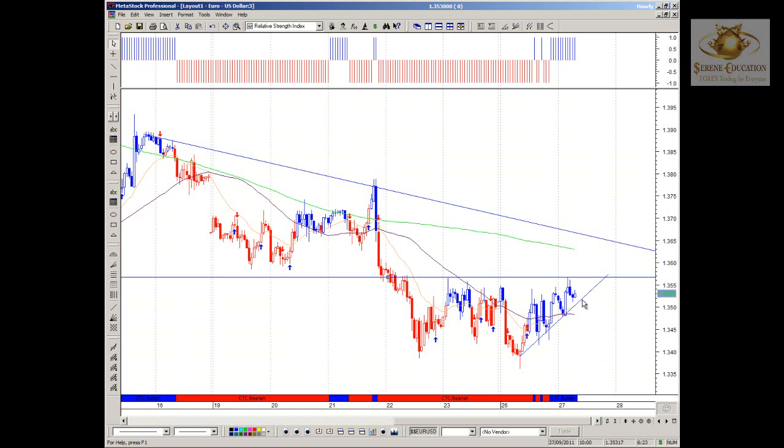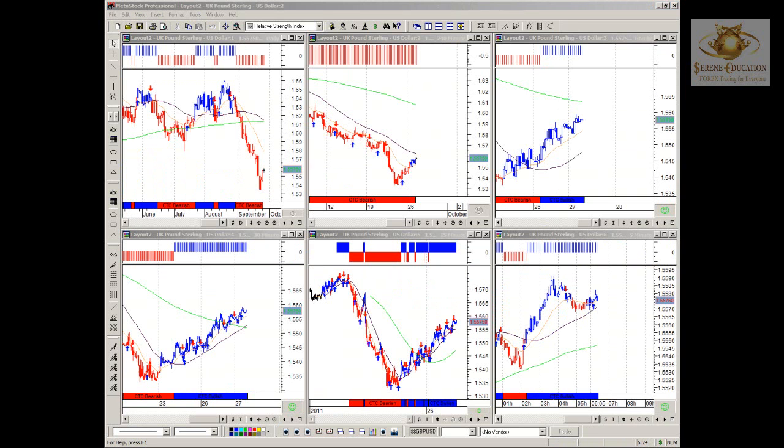Or we want to see a bullish engulfing candle, a nice bullish candle, empty one, a lot of momentum behind it, giving us an indication that we're looking for further highs on price itself. Otherwise, we'll just look for consolidation here, roughly around the 1357, with ultimately an outlook for further downside movement occurring. Next up is sterling.